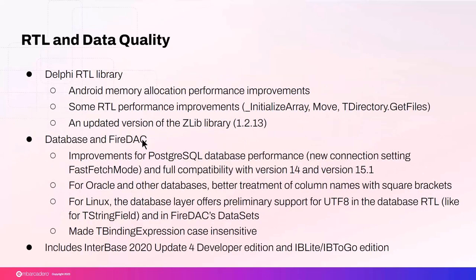In terms of runtime library, we worked around some changes to Android memory allocation to help improve the performance and did some other core RTL performance improvements to methods like Move, DirectoryGetFiles, and InitializeArray. We're now also shipping an updated version of the zlib library.